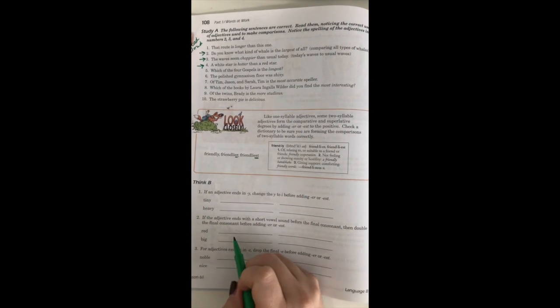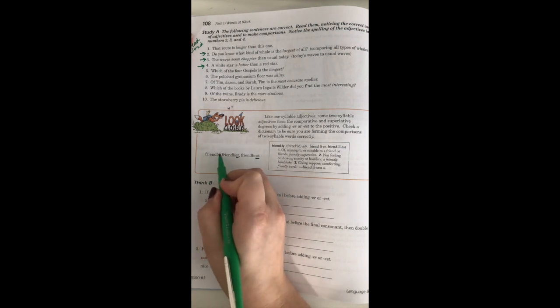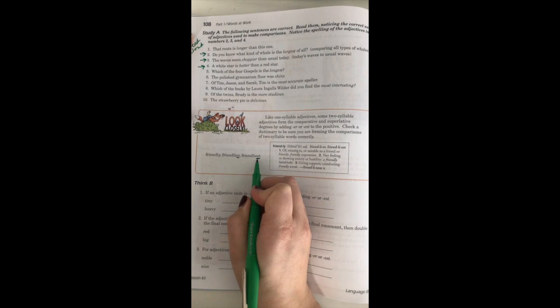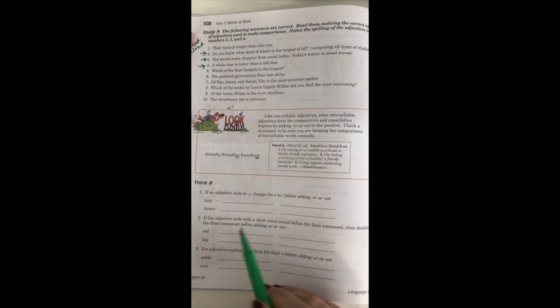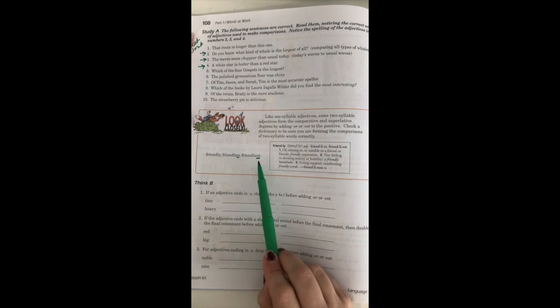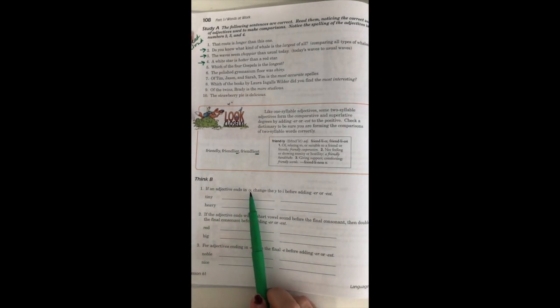But there are a couple of words that have two syllables, like friendly, for example, where you also add ER and EST. So it's just letting you know that if you're confused whether you should add an ER or EST, sometimes it helps to look in the dictionary. So here it says, if an adjective ends in Y, change the Y to an I before adding ER or EST. That's something that we've been learning.